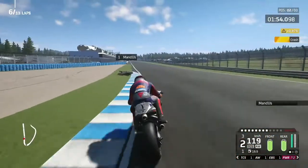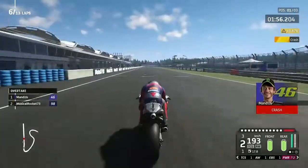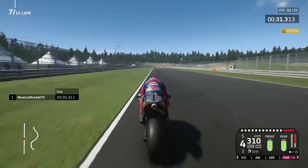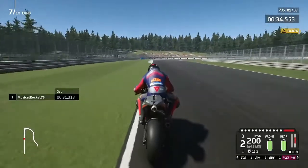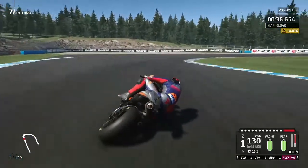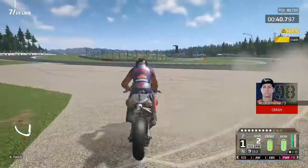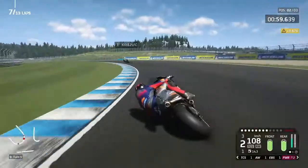As JJ's crashed. No, JJ, I told you to stay upright so that you could stay in front of Chris. And that has backfired massively there as JJ's dumped it. Now into this right-hander. Chris 3.2 seconds behind. I don't have to push. We've tagged the front though. We're onto the deck. Where's Chris? Chris has retaken the lead in this Grand Prix.